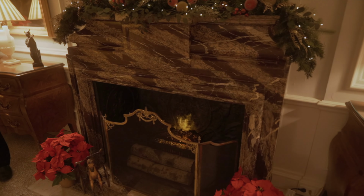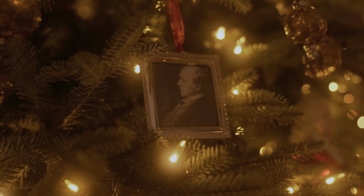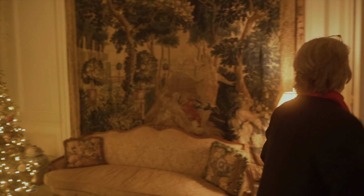So on our tree, we have put not only some ornaments that would have been typical of the day, but also some of her favorite people. So you will see pictures of some of her close friends and her husband on our tree. So we are now going to move into the dining room.